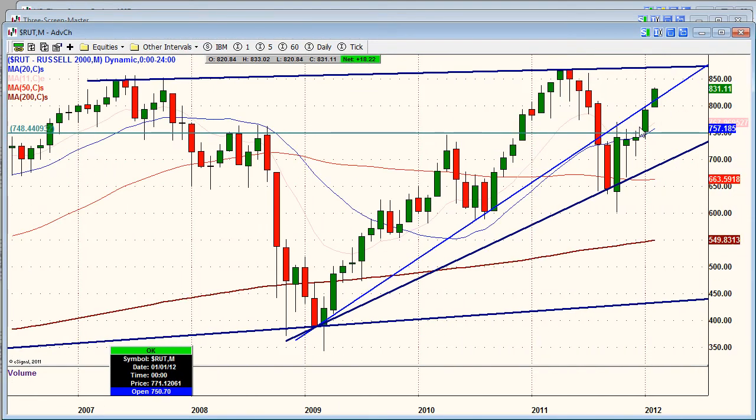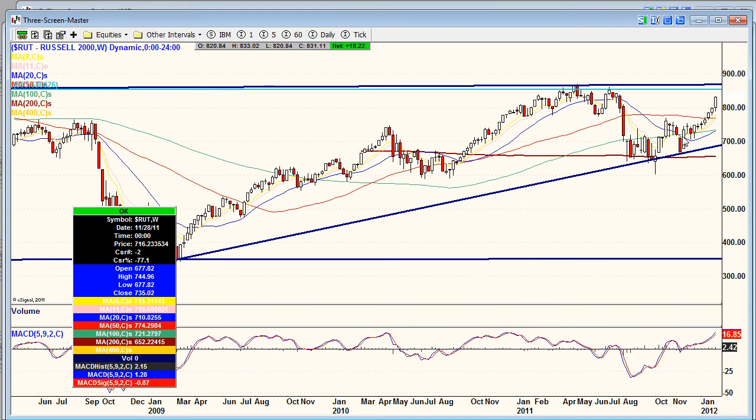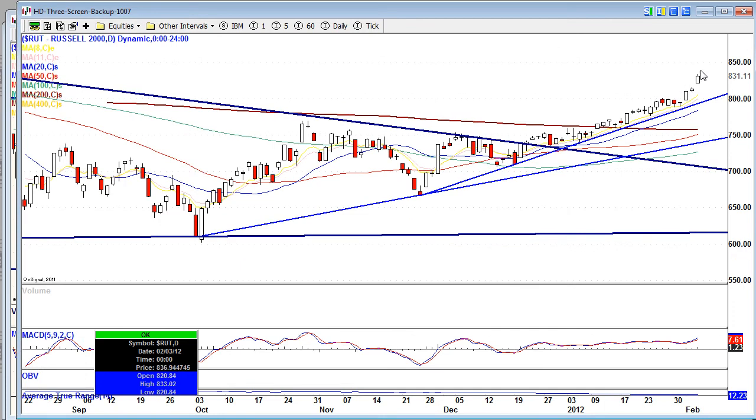Russell's monthly chart heading up, busted major resistance, not too shabby. On the weekly side of things, very extended and launching higher here. And then on the daily, we're just going higher, higher, higher, extending away from the moving averages.